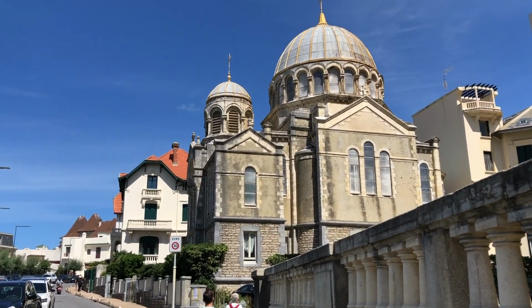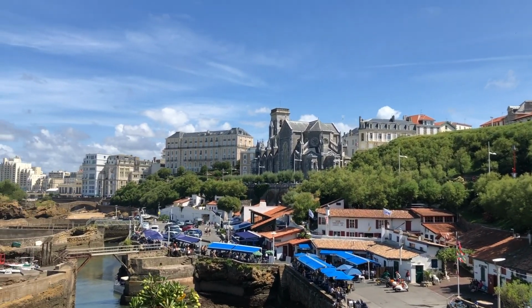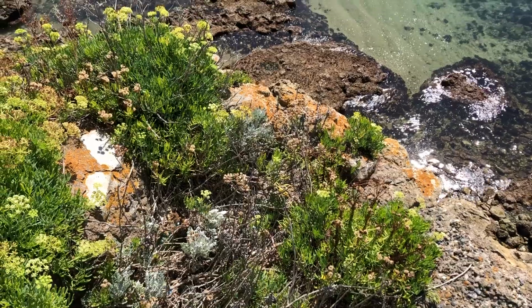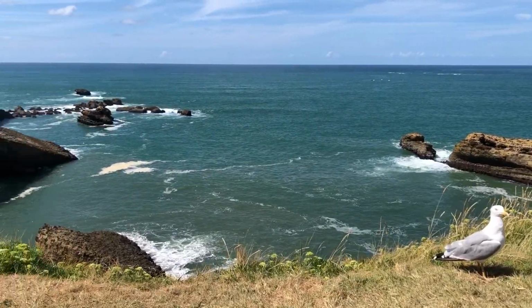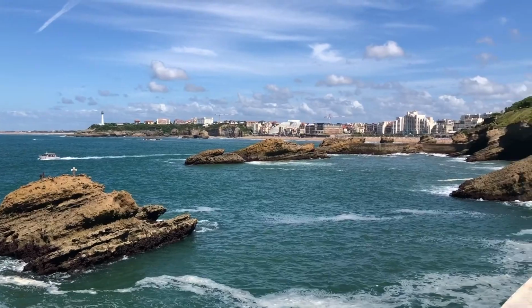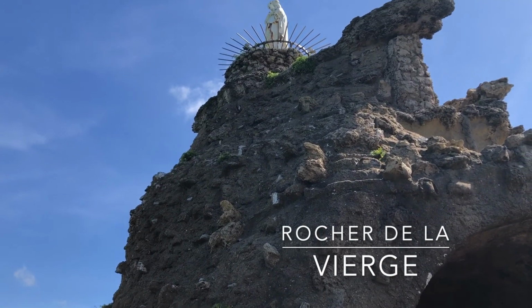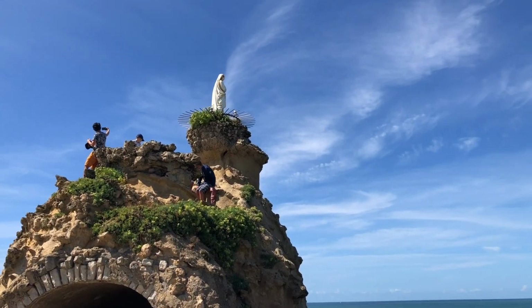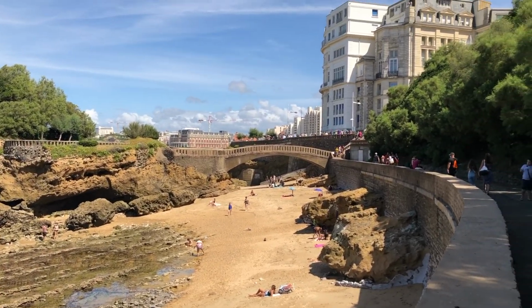From here, we enjoyed a scenic walk towards the Pôle des Pêcheurs and ended up at the Rocher de la Vierge. There are some really nice ocean views and rock formations that you can see all along this walk that are really, really beautiful to see.